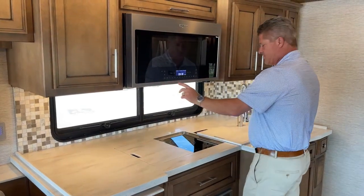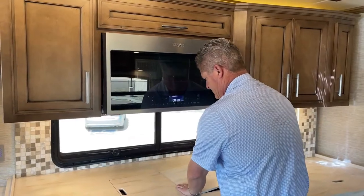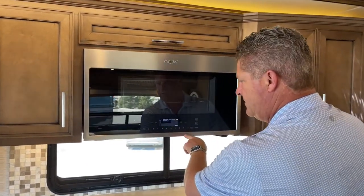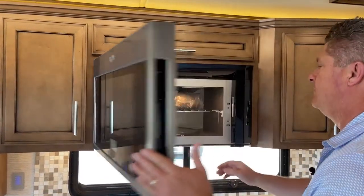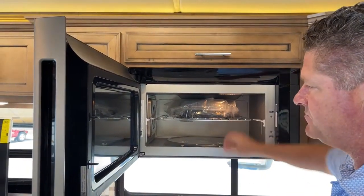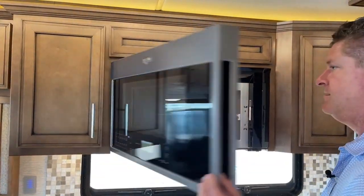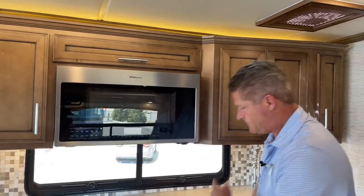This is a convection microwave. With that, you have all your controls, your turntable, everything that you need. These metal racks will allow you to cook inside. It actually has a full heat sensor. I think the trick's going to be learning how to make cookies in this oven.